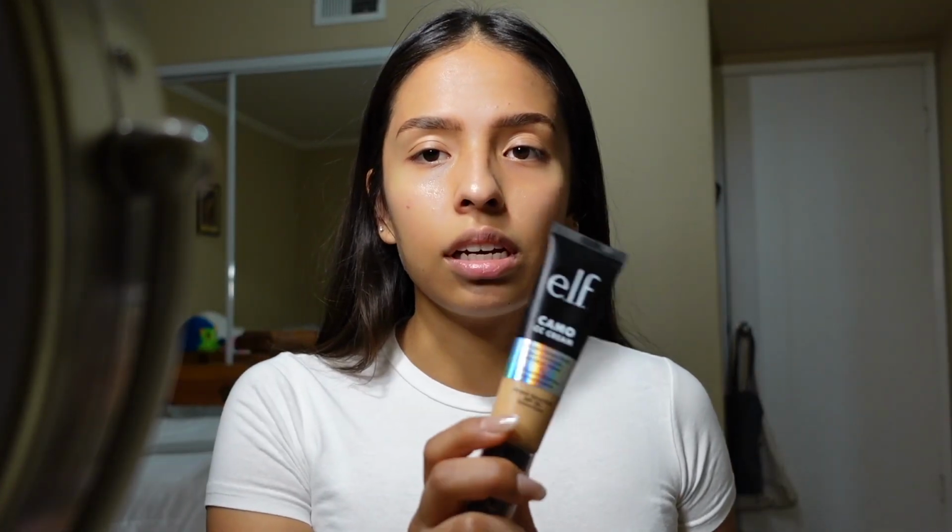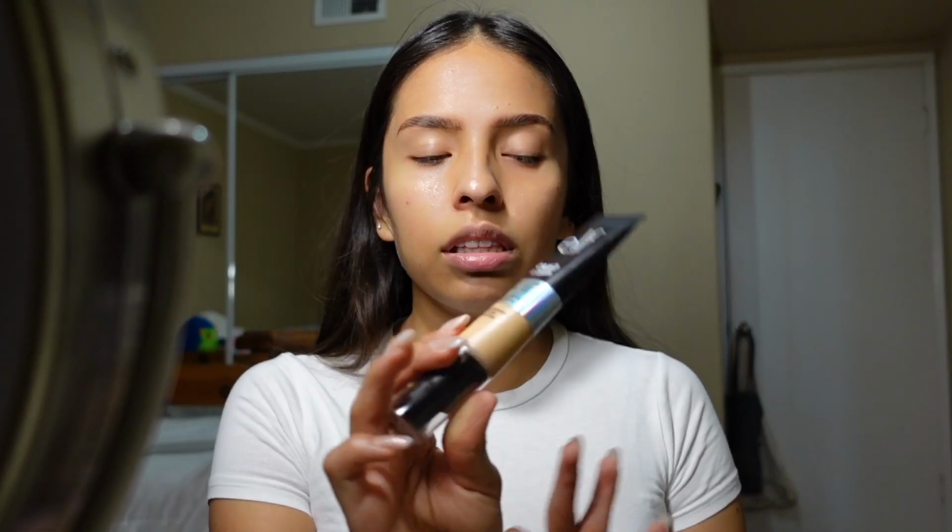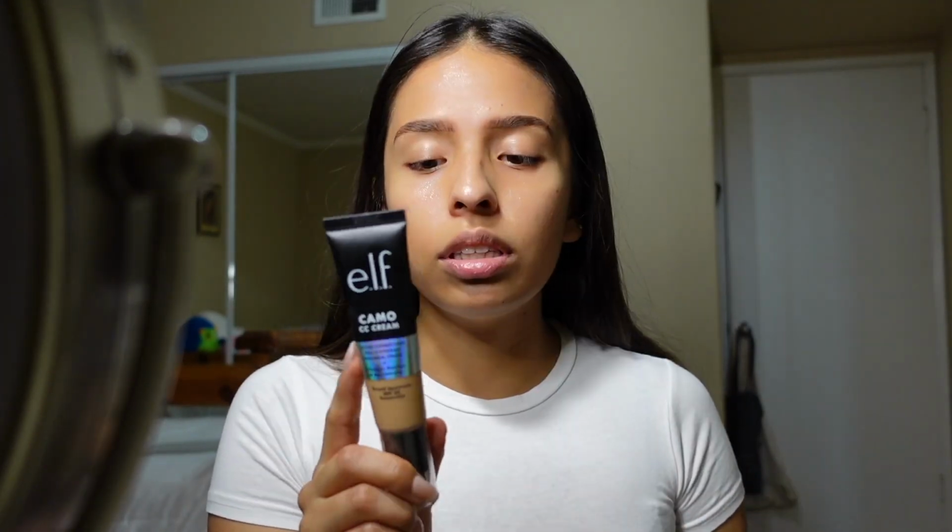So today I'm trying to get a little perfect smooth base that everybody gets, you know the vibe. Basically, I got a few new products from Ulta a while ago. Literally all of them are e.l.f. I didn't realize that. But first I got this because I was like, okay, CC cream is kind of like a light something I could wear every day. So I got this to try out.